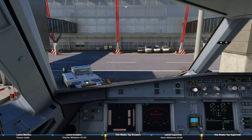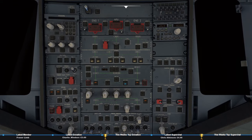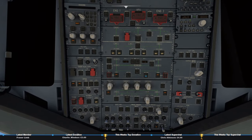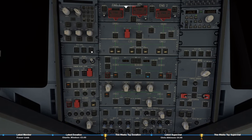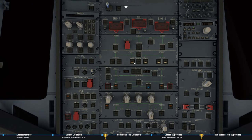Right, so I've checked all the ECAM pages. I'll now configure the overhead panel. So IRS to nav. Sounds like boarding has commenced as well, so I'll just turn up GSX, so I can hear that doing its thing in the background. That's very good. I'm sure these are working. Crew supply on, fuel pumps on. I'll just do the fire tests.